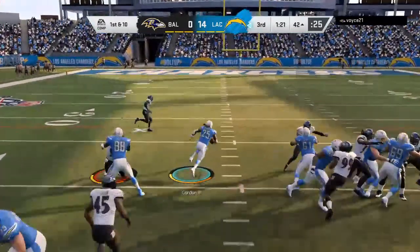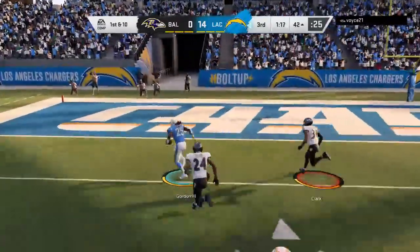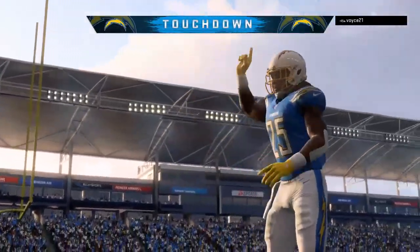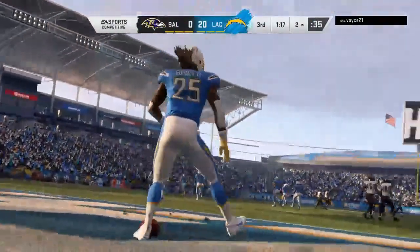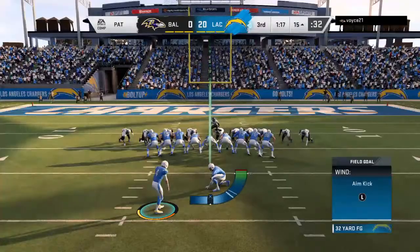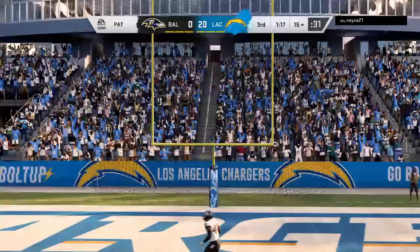They go back to Gordon here on 1st down. And an alley to run. There goes Melvin Gordon. Touchdown, LA. Melvin Gordon, his 2nd touchdown of the afternoon. And the Chargers are able to widen their lead. And he certainly played a pivotal role with those 2 TDs and why they're up on the scoreboard right now.